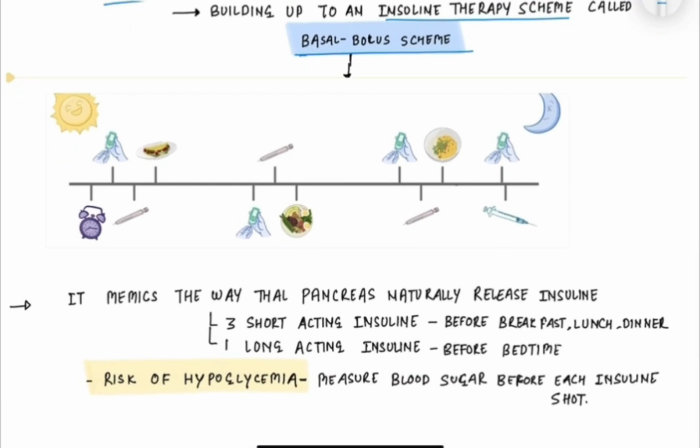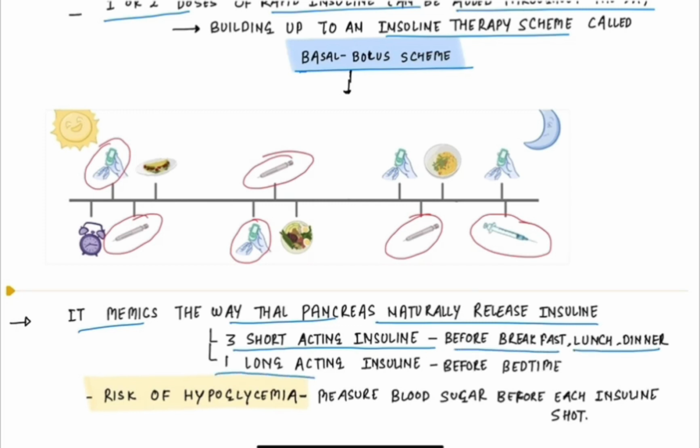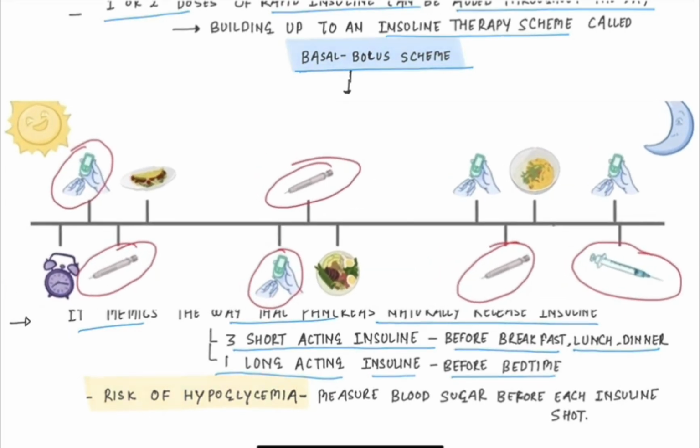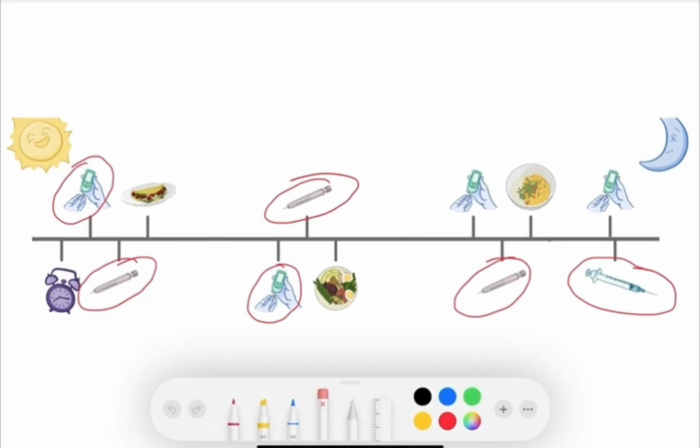What is the basal bolus scheme? It mimics the way the pancreas naturally releases insulin: 3 short acting insulin doses before breakfast, lunch and dinner, and 1 long acting insulin dose before bedtime, as seen in this picture. 3 short acting: 1, 2 and 3, and one long acting.